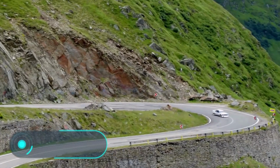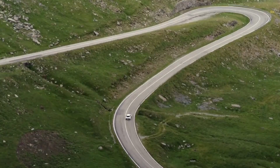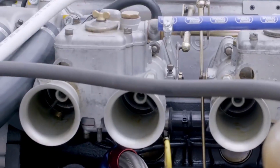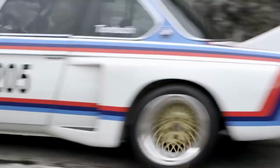BMW 3.0 CSL. This model was specially developed for the European Touring Car Cup. In total, BMW produced 1,265 copies of the 3.0 CSL model. This vehicle is an improved version of the BMW E9. It was first presented in 1972.